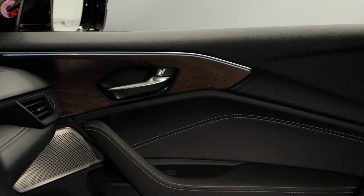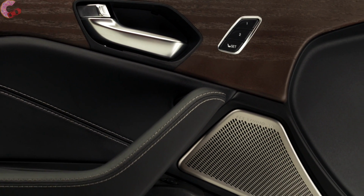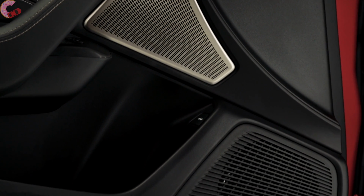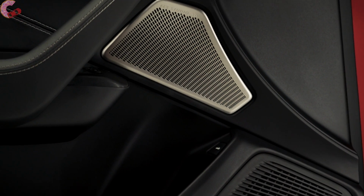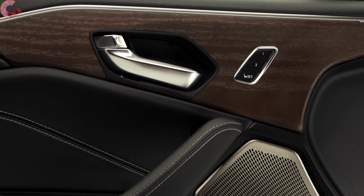You also have real wood in the advanced trim level, so you have large pieces of genuine wood trim. Or if you choose one of the sportier oriented models, you're going to have big pieces of real aluminum. Definitely classes everything up a whole lot. Then there are also the giant metal speaker grills, just like we saw on the RDX. Again, just really adds to the overall ambience of the cabin.